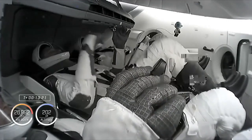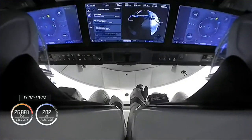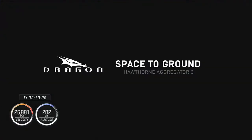And SpaceX Dragon, we'd like to thank you for the great ride to orbit today. It was greatly appreciated. It may have taken 2 tries, but it was worth the trip. And I guess I'll pass it over to Woody for some words.